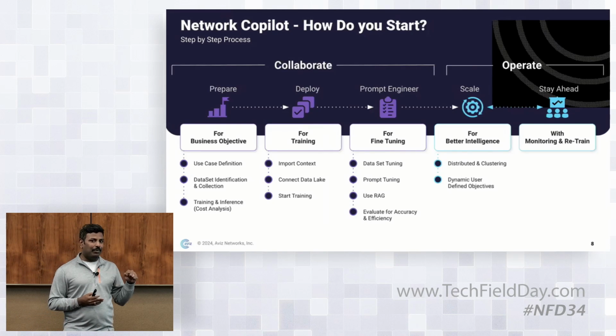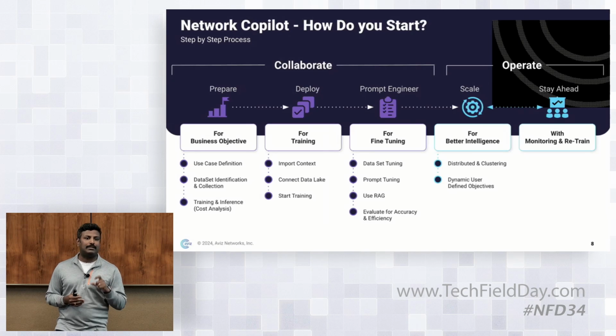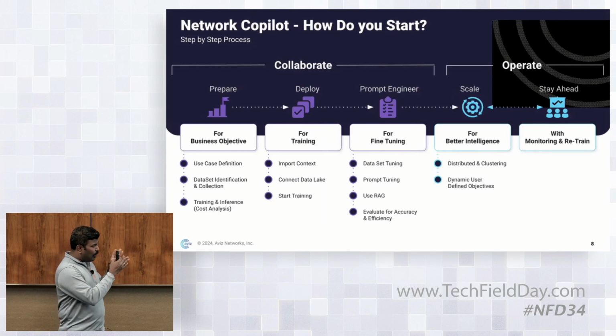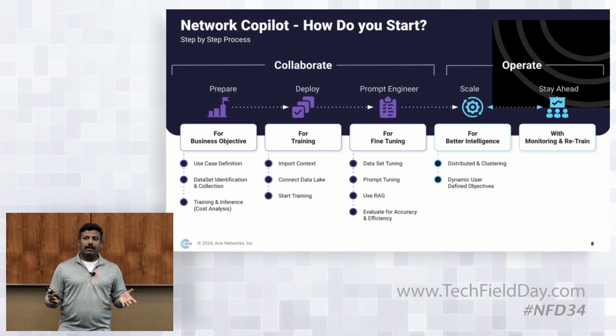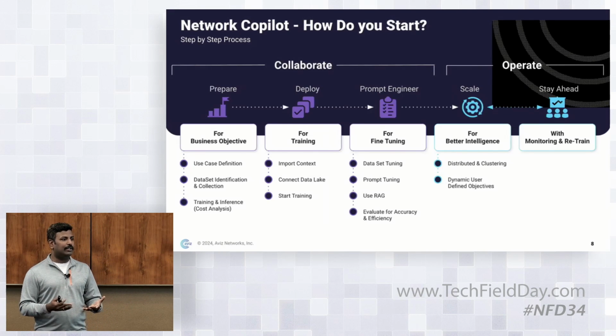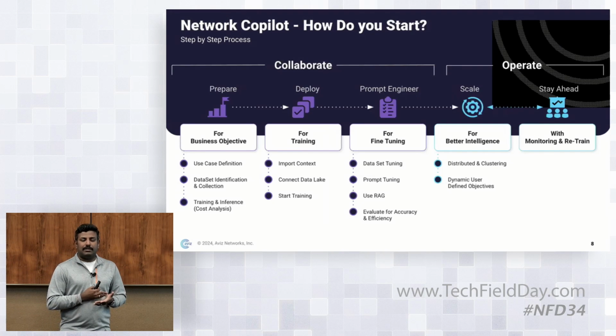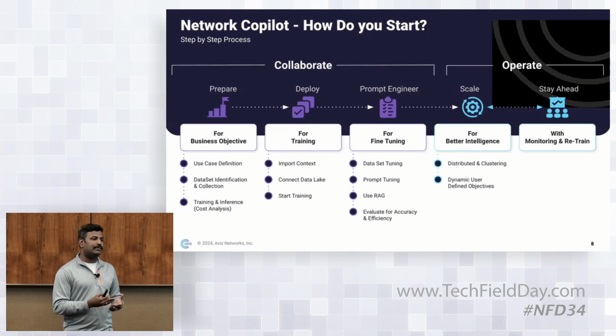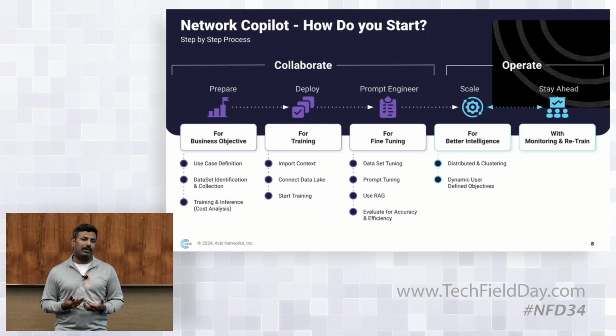And the first line is very important: import context. Import context is not just a term here, it's a feature of the system. Because no matter how much data you have, you need to provide a context to say what you're looking for from that data. From a simple inventory, somebody might be looking for what is my compliance for the firmware. Somebody might be looking for which hardware is going to end of life. The questions will be different, so you need to find out the context, what you are looking for.